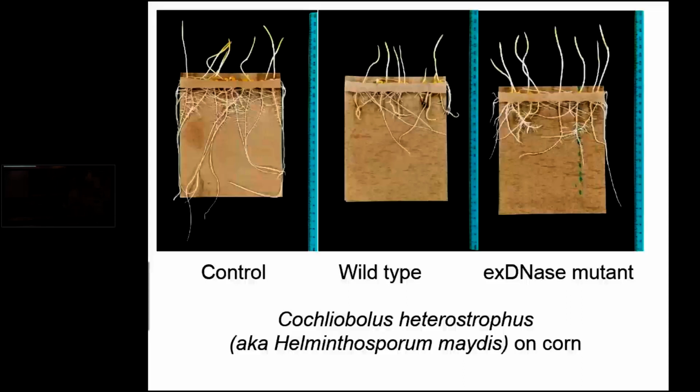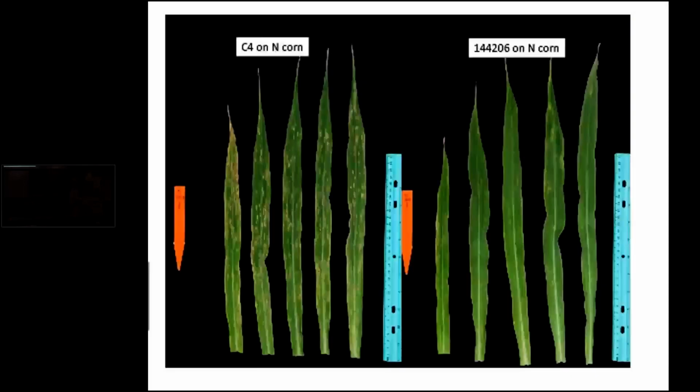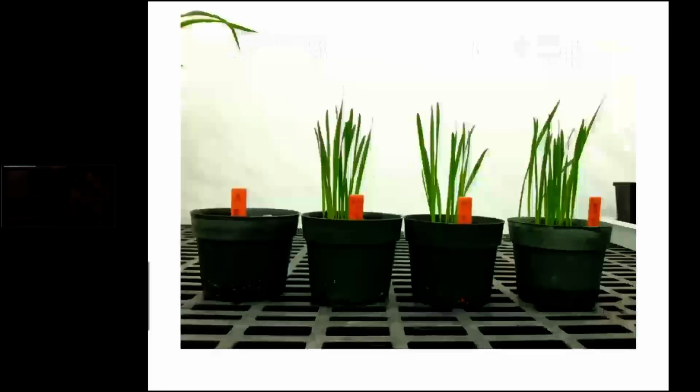She identified a single putative xDNAs, knocked it out, almost back to wild type, and even more dramatic on the actual leaves, which is where it causes the problems. Here's the wild type, and there's the knockout. And the related species, Cochliobolus victoriae, there's the wild type, and there's the knockout.